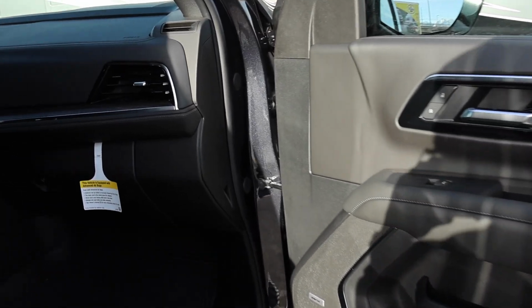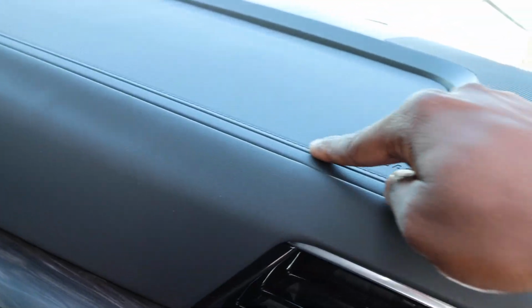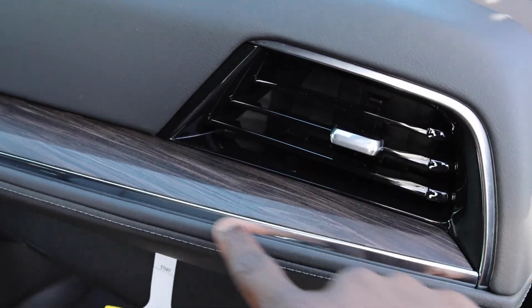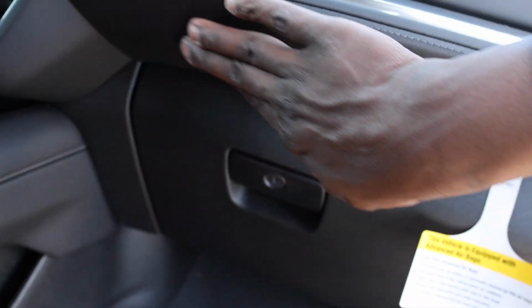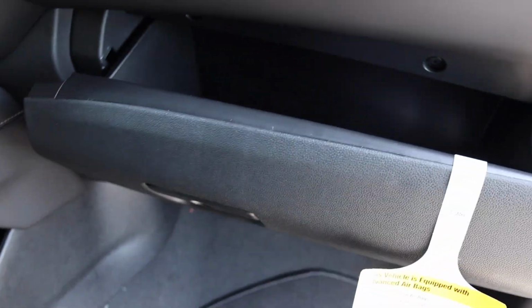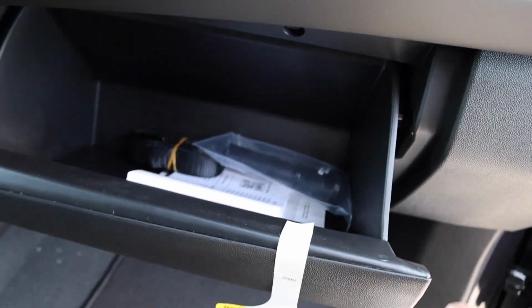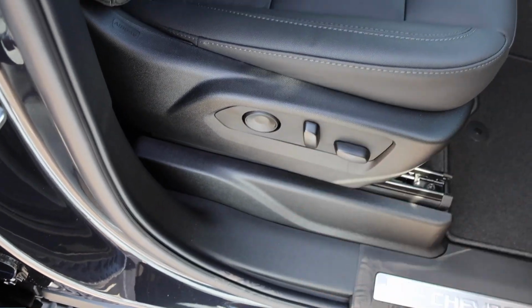On the dash, they do give you a lot of soft touch, leather wrapping, stitching. You see more of that wood and satin finish. And then down below, you see some more of that leather. So all this is a soft touch. Great job. But the rest of this is hard plastic, which is not a big deal. 10-way seat, including the lumbar.